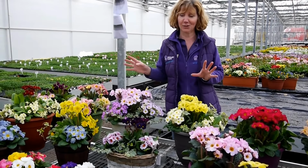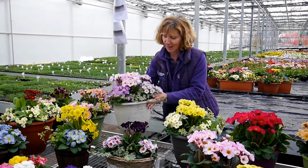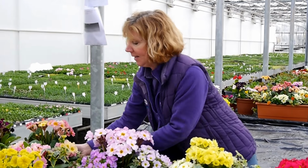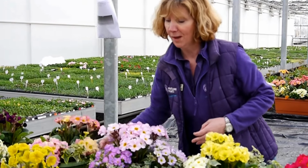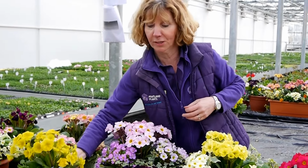The planted containers are really the big thing, and we have a massive selection. Different types of containers, like this sort of grey style type, nice pale green one. We've got this in a pot and a trough. We've got a wood look plastic, which is really nice and does a really good job.